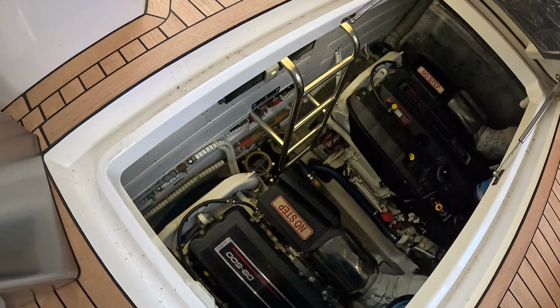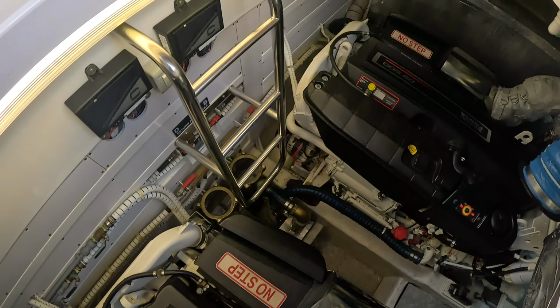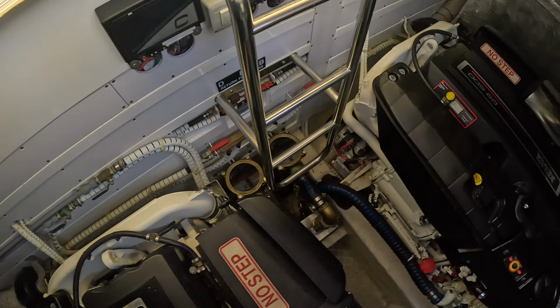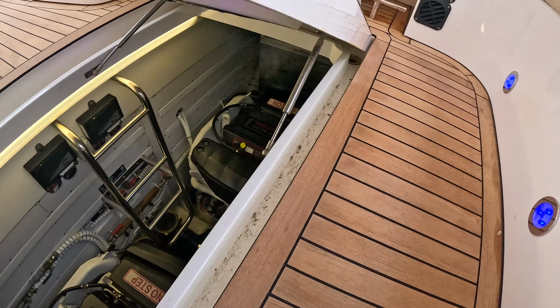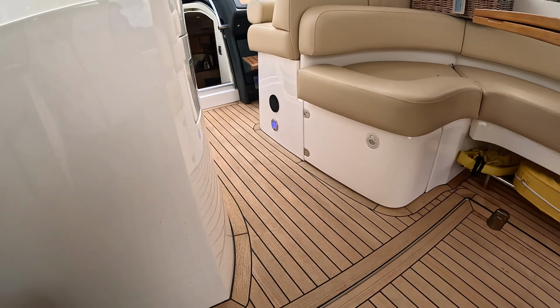So this boat's got the D9 500s. You can see there, nice LED lighting in there. But that's a really nice additional access space, especially for the strainers. You can see you've got your water strainers in there and your seacock. So that's really nice, easy access to jump in there. But if you don't want to use this section, if you want to use that aft door, you don't have to disturb any of your guests in the cockpit.